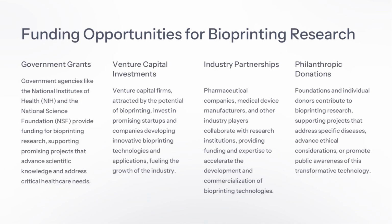Government agencies like the NIH and NSF provide funding to support promising bioprinting research projects that advance scientific knowledge and address critical healthcare needs. Venture capital firms invest in startups and companies developing innovative bioprinting technologies and applications, fueling the growth of the industry. Pharmaceutical companies, medical device manufacturers, and other industry players collaborate with research institutions, providing funding and expertise to accelerate the development and commercialization of bioprinting.